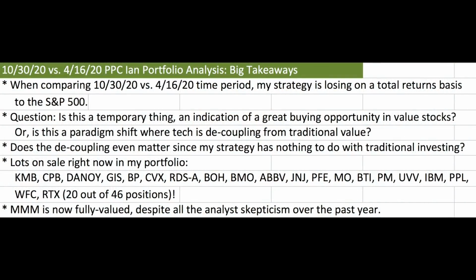What else? I see lots on sale right now. Literally 20 out of my 46 positions are on sale. And again, this is what I'm seeing. I'm seeing something going on right now with value stocks, dividend stocks. I'm just excited because it seems to me like a good time to buy a lot of these stocks. Now, unfortunately, a lot of these aren't ride or die. They're more ancillary positions, so I have to be careful.